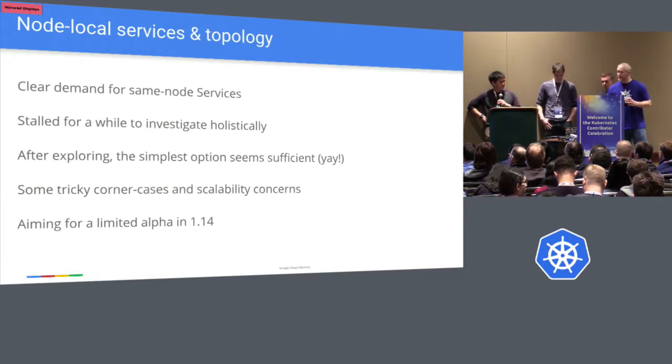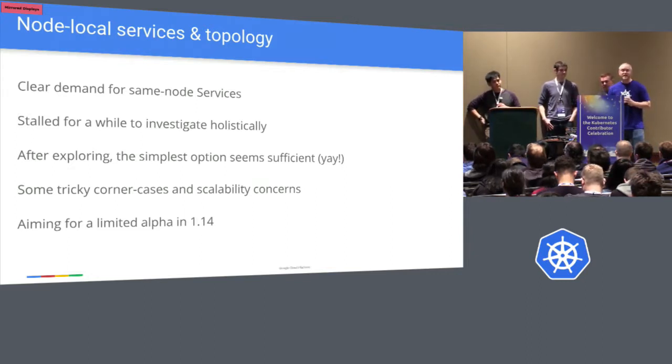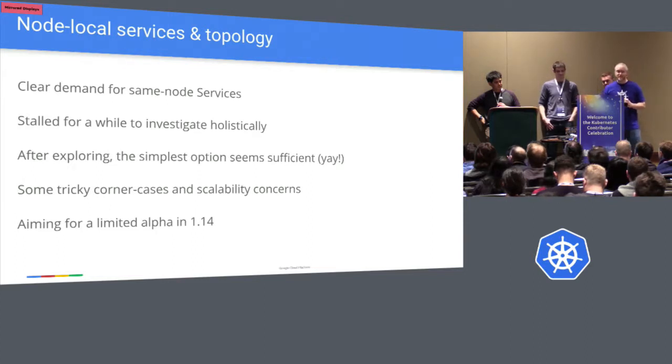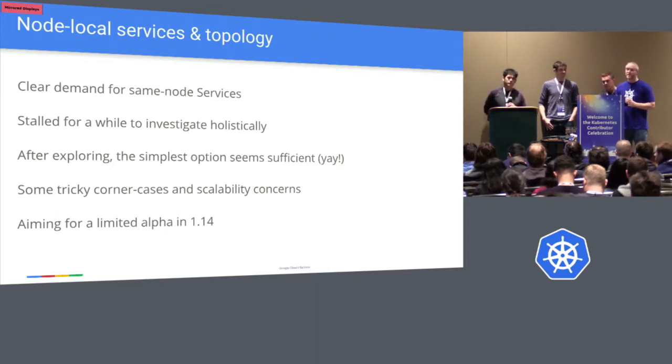I'm doing topology. The other topic that I think is really exciting right now is node local services. This was actually a proposal several months back by a community member. It was fantastic. They proposed a very simple API for this, and I said, hold on, I think it's bigger than that. We spent a whole bunch of time exploring how big it could get, and we came back to the simplest solution is actually the best, which is awesome. The KEP is in progress now. I think actually it just got merged last week, which means the development is going to happen.